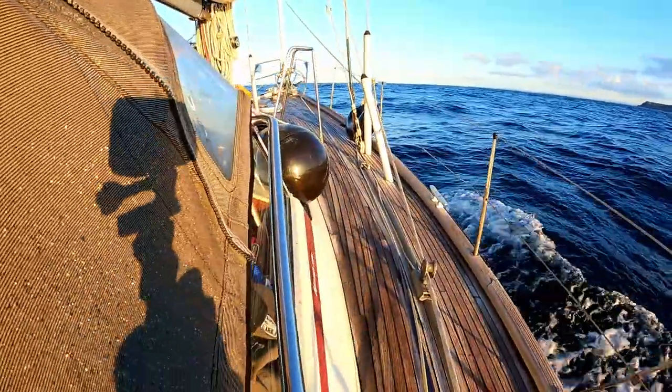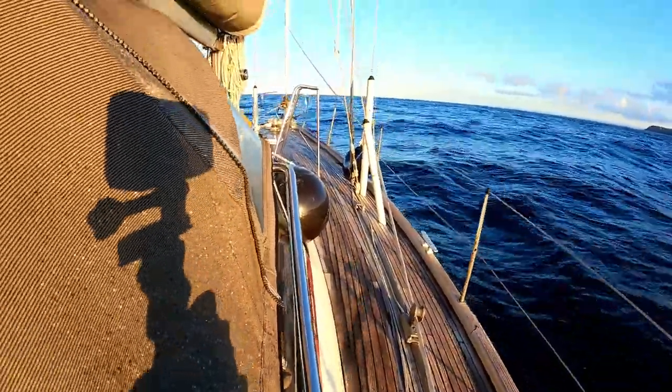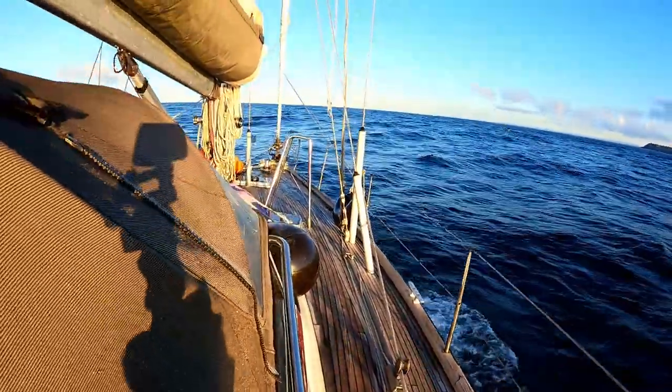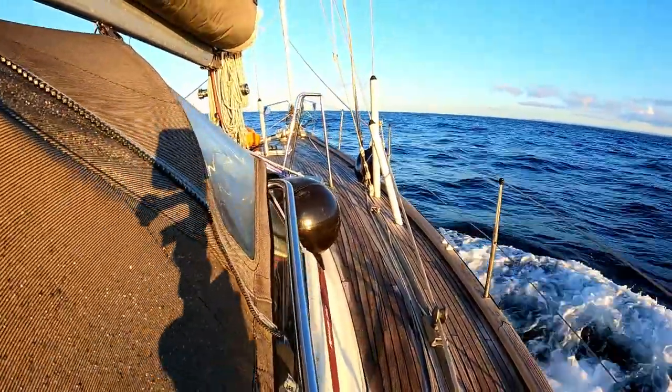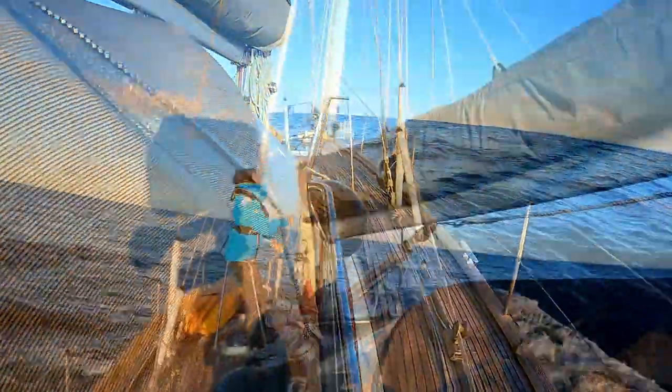The Lizard Point is one of many on the south coast of the UK where the seafloor shelves rapidly, and that can cause some confused seas. Fortunately, on this day it was only just slightly bumpy. And once around the corner, sure enough, the wind was from the right direction and had picked up, so we hoisted those sails.